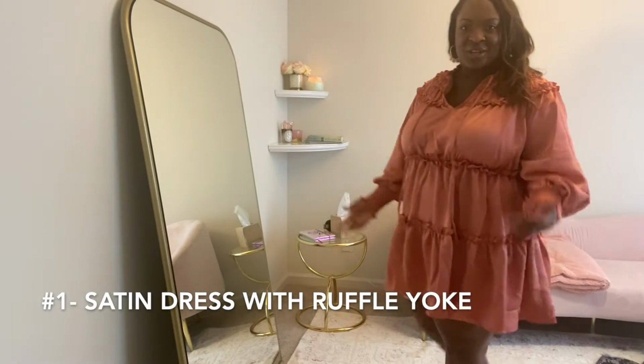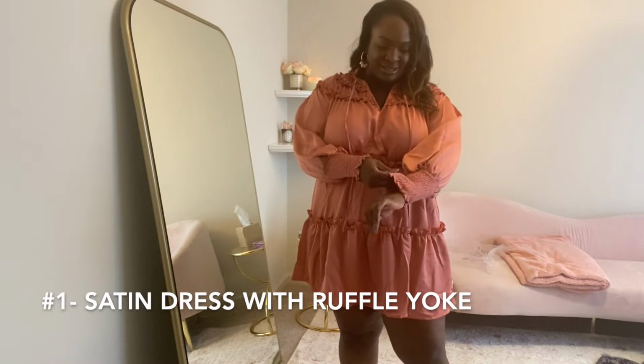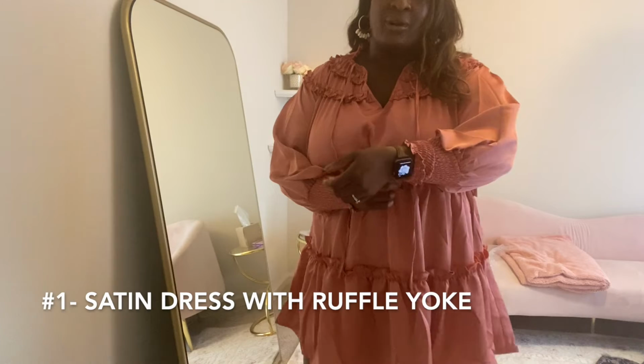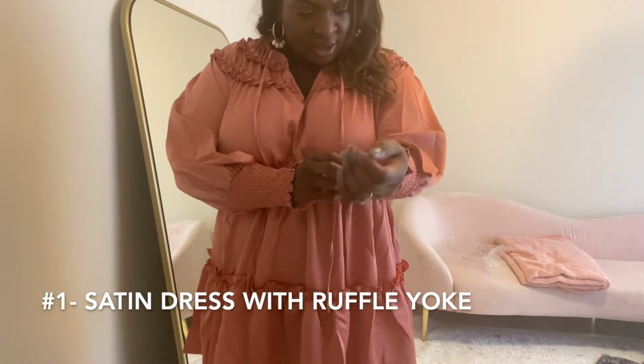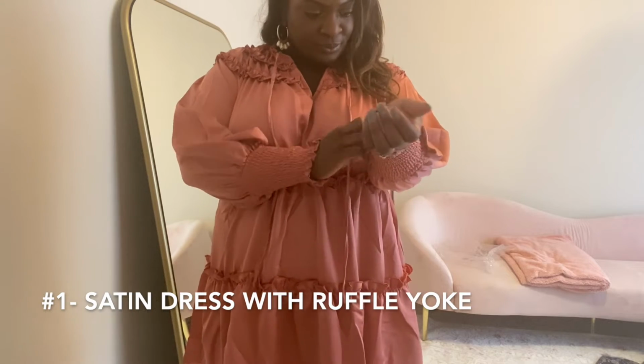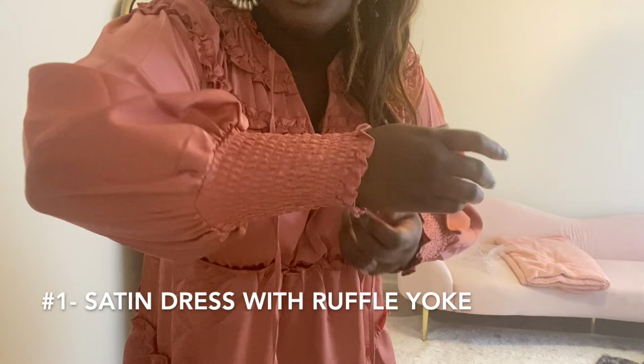Okay, you guys, so we got the first one. It is a dress. It's kind of like a peachy color. Sorry, my watch is kind of in the way, but okay, there's a bunch of loose threads here, which is really unusual for Eloquii. But anyway, let me show you the sleeves.